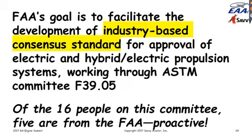So the FAA's goal, in the spirit of the new Part 23 and so on, is instead of sitting in a dark room and making rules, to facilitate the development of industry-based standards for the approval of electric and hybrid electric propulsion systems. And to do this, they're working through an ASTM committee, F39.05. This is presently a committee with 16 members on it, of which 5 are from the FAA. So the FAA is taking a very, very active role in this consensus standards committee.